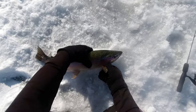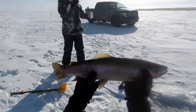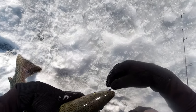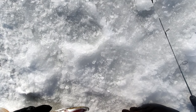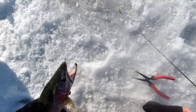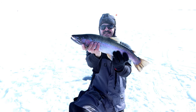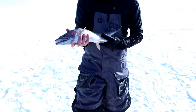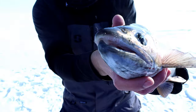It's a rainbow, it's a huge rainbow. Oh my gosh! Look at the size of that thing! Oh my god! Look at the size of this rainbow! Oh, yeah. That is worth every little frustration today. That is a gorgeous fish. Oh my God. Can you see it in there? Yeah, you can.